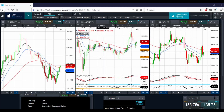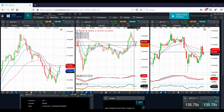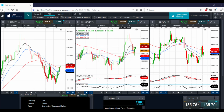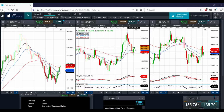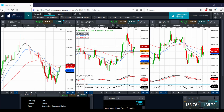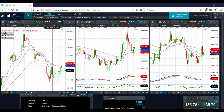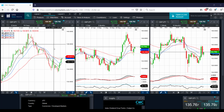Looking at the daily, we can see this big pullback and also the level around where the market has pulled back. We closed nice and bullish for yesterday, and already today we broke the high of yesterday's candle. Now, let's take a look at the 4 hours, and this is what I'm watching for, a potential trading opportunity.